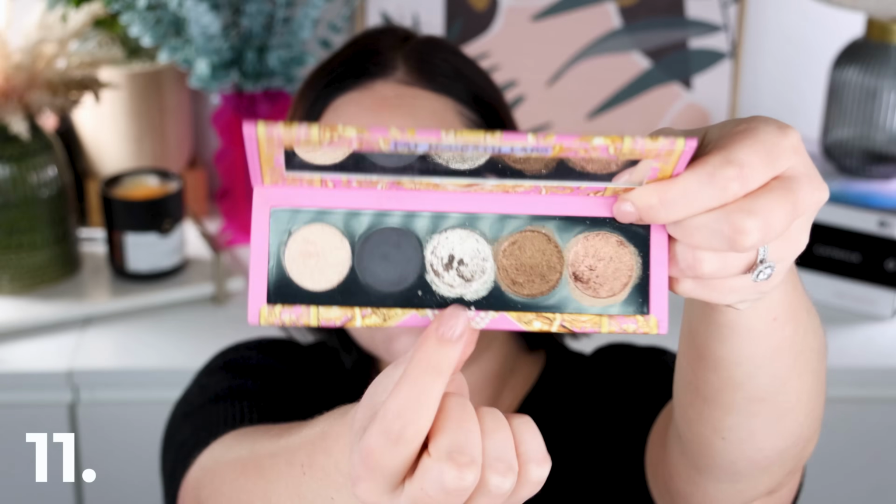Number 11 is the Pat McGrath Labs Bronze Bliss palette. Purely, honestly, this silver shade, like I said, is a formula that is second to none. It is absolutely incredible, and it deserves all of the accolades, just this one shade alone. Number 10 is the Celestial Odyssey palette.